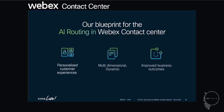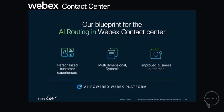How do we do that? This is our blueprint for AI routing in Webex Contact Center. This aims to improve business outcomes while being quicker, cheaper, and less error prone. So we want to evolve from rigid, static configured systems and long feedback loops which involve humans, which are again error prone, and reactive systems, to a more dynamic system that adapts and learns how to route contacts better for increased business outcomes. Two, multidimensional factors are considered in how we route contacts to our customers.